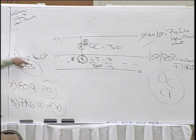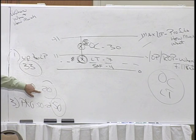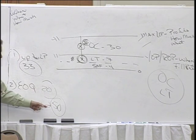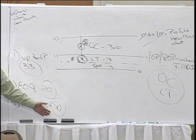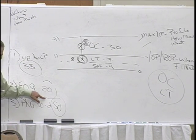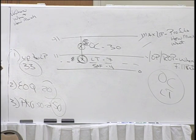So it says, how many do I need to get up to line point? Assure it's at least EOQ. Well, 33 is higher than 20, so it says check. Now go around it. Oh, we're still going to have to get 50 because it's a 50 package. So it would have gotten the 33. Said we've got at least 20. Check. Now do the rounding 50.